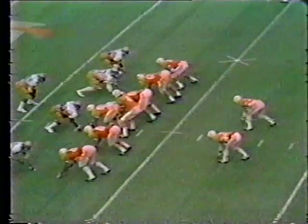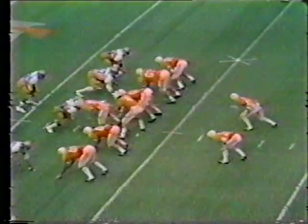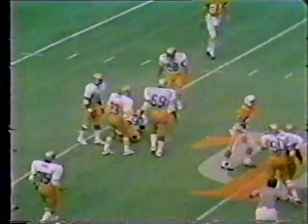It is second down and 7 yards to go for Tennessee at their own 43. Ryan pops it up into the air and is dropped, intended for his tight end, Tommy West.